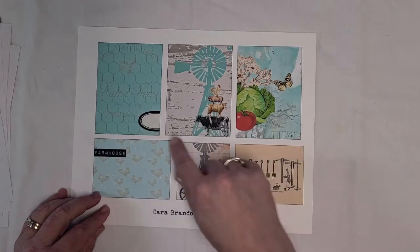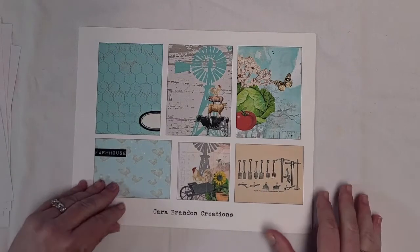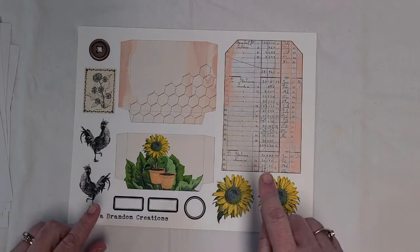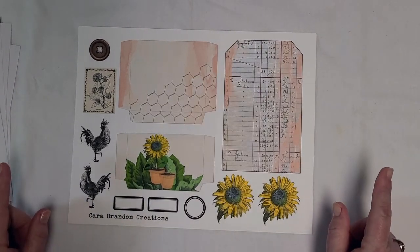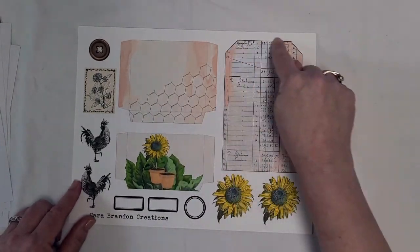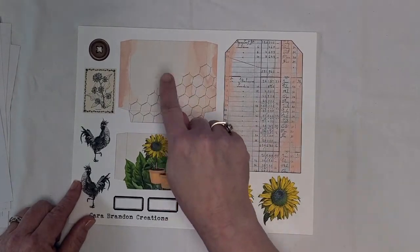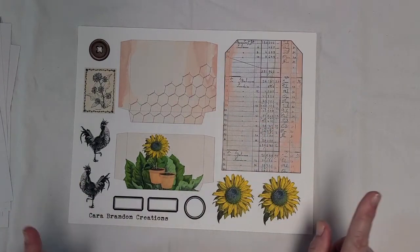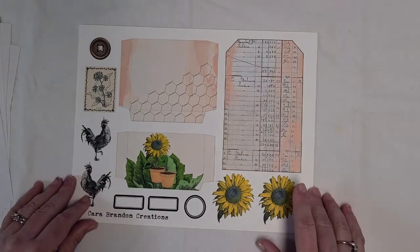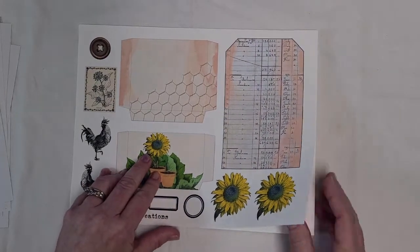There's some different sizes, and they're beautiful as they are, but there's also room to add to them. Then we've got a layered tag, and as I understand it, you have the tag here, this goes on top of it, and then this goes on top of that. And I've not tried that yet, so I'm anxious to try that. And then you've got the ephemera pieces to use. So I'm really looking forward to trying that.